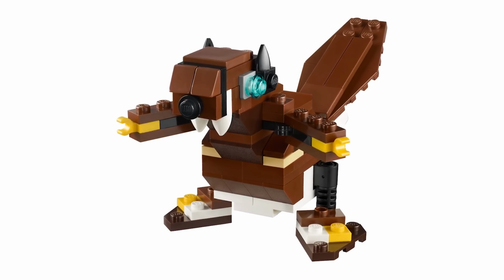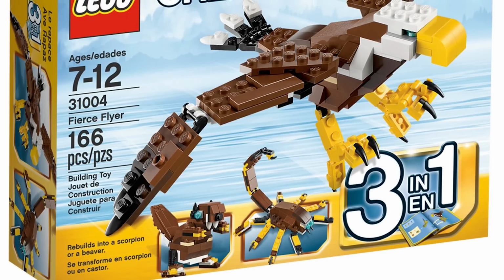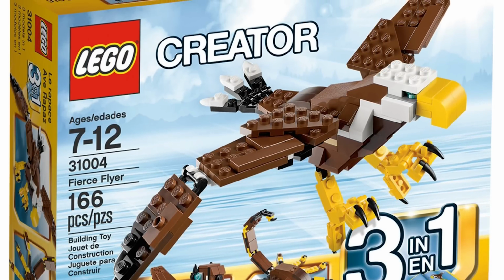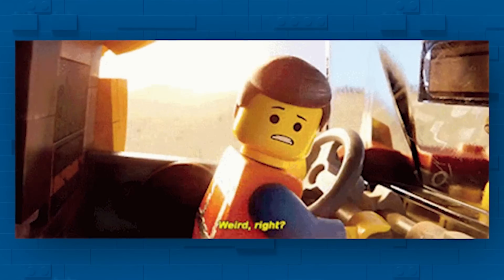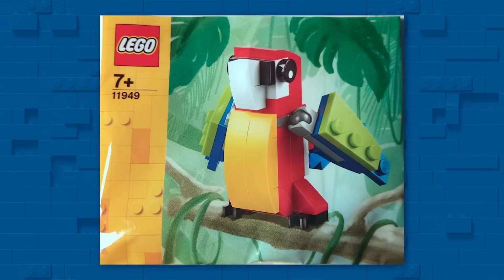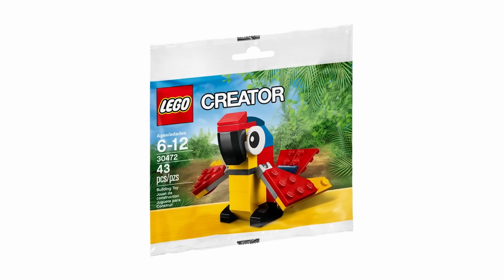The fact that the other two builds go for a slightly more menacing look, combined with the name of the set, makes the beaver definitely stick out amongst the bunch. However, of all the animals we've gotten though, there's one that LEGO just keeps coming back to over and over again: the parrot. Since 2005, LEGO has released 7 unique parrot sets, with 5 of them simply named Parrot, and the results have gradually progressed.